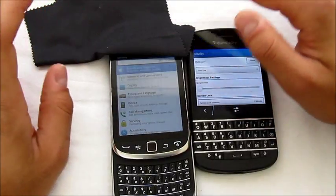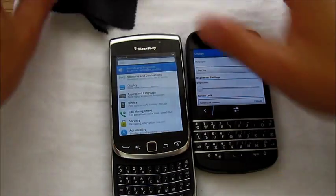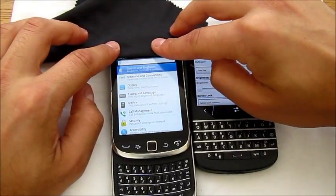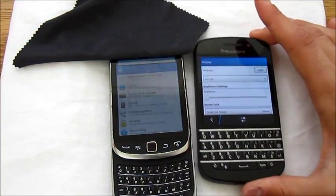There we go, to fit the room. If I remove that, because the room is bright, it will go back up quite well. I mean, a couple of things. So this is the lowest screen brightness. Wait, let's wait for it to react. There we go. This is the lowest screen brightness on the older BlackBerry.